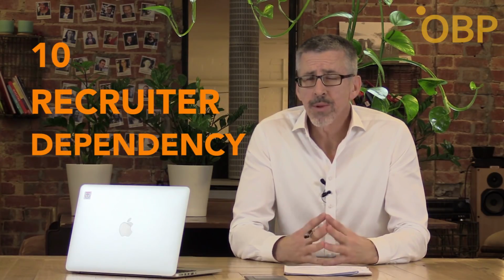And finally, number 10, don't rely on recruiters. Now, you may get a job through a recruiter, and there are many good recruiters out there, but don't solely rely on recruiters to find you work. It's your responsibility, but you need guidance on how to do this. There are other ways to approach job seeking and not just use recruiters. So get some advice on all of these matters, the 10 things that I've just mentioned to you.